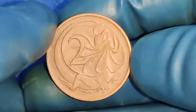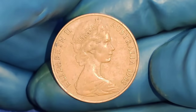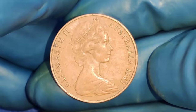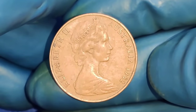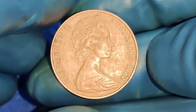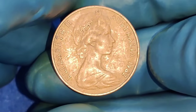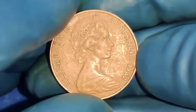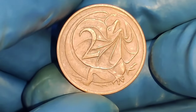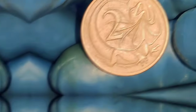So what do we have here? A coin that looks like the rest, but isn't. A year that seemed normal, but wasn't. And a value that is anything but small. The 1982 Australia 2 cents, in very fine condition, is a story of rediscovery. A tale of overlooked treasure, finally rising to claim its throne. If you have this coin, you are not ordinary. You are not lucky. You are chosen. And your future may be far richer than you ever imagined.